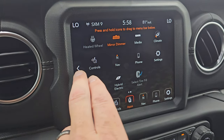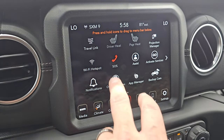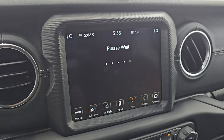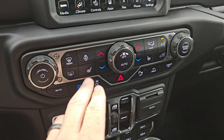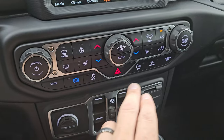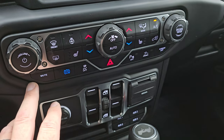We did a demo on Android Auto with an 8.4. If you want to check that out, that's in the upper right-hand part of the screen. And then your off-road pages, we'll get those loaded while they're loading down here. Your more tactile volume tuning and climate controls, your heated seats, heated steering wheel control, stability control, parking sensors, speed select, crawl control, and you can mute the radio.